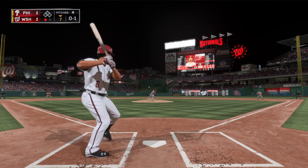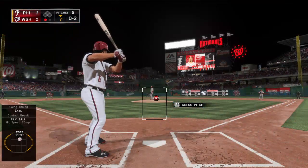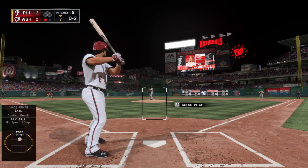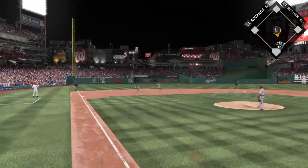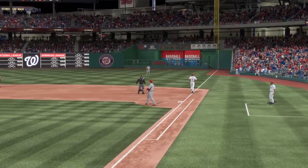Ready with the 0-1 pitch. Another one fouled off, and he's quickly behind 0-2. Here comes the 0-2 pitch. Left side. Franco has it. Throw on to first, two gone.